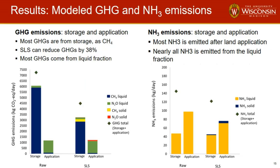Okay. So with all these characteristics now after separation and separation efficiencies, we were able to model greenhouse gas emissions here with this graph and ammonia emissions during storage, these first bars, and application of manure. And we model two scenarios, a scenario with no separation, so we call this the raw manure, really is taking the characteristics of manure before going into the separator, and then the scenario with separation.